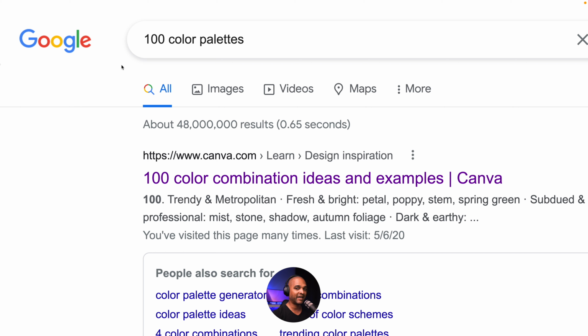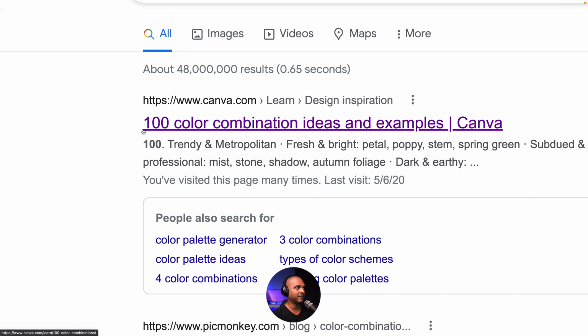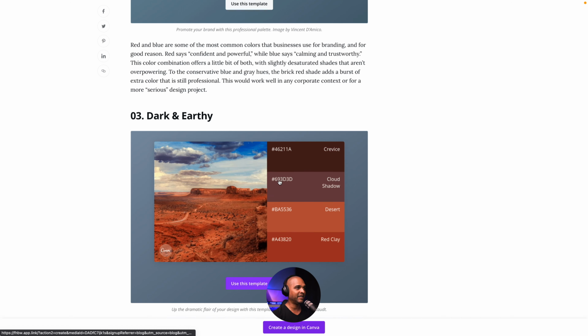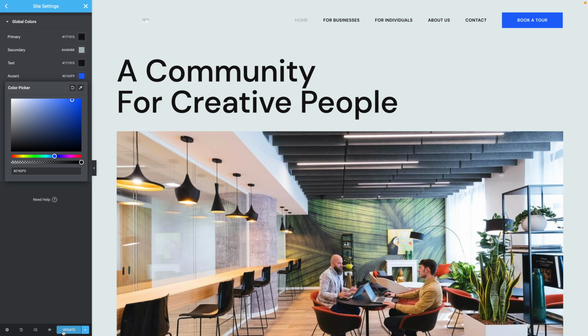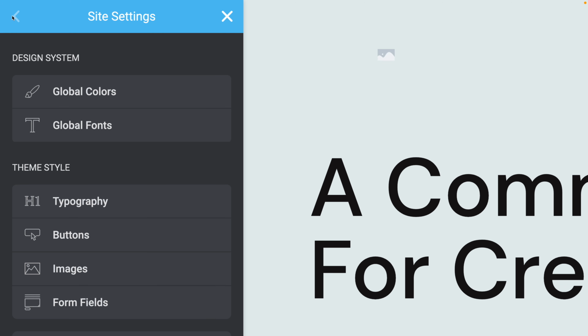And by the way, if you want to find nice color codes, just go to Google and type 100 color palettes, and it should be the first link from Canva. So on this page, you'll find a ton of color palettes, and as you can see, it comes with all the color codes. Let's click on Update to save our progression. And then let's click on the arrow to go back.